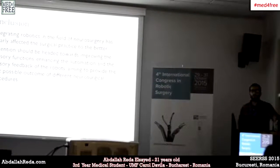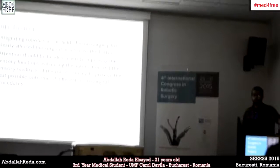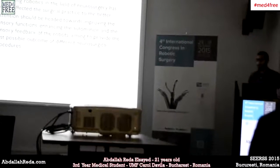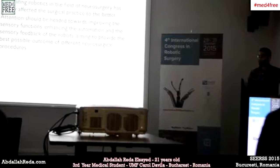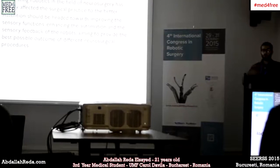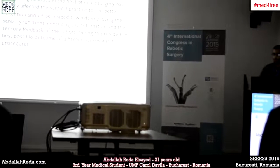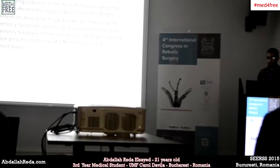So we come to the conclusion that by today's standards, robotics are integrated everywhere, and we need such a tool in order to perform successful neurosurgeries, because as we see, they improve the practice and yield very good results.